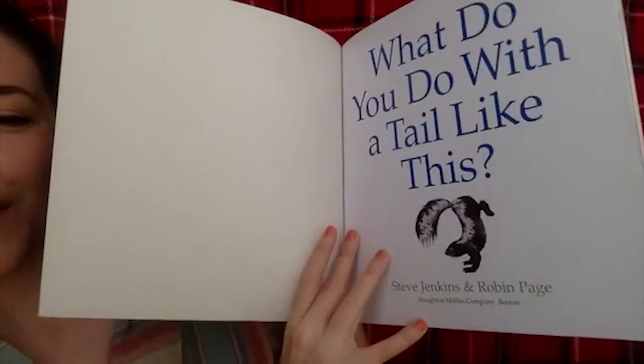I love finding out about animals as well, maybe some types of animals that I don't really know very much about. So as we go through this, I'm going to be reading the text, and I'm also going to be showing you the images. The art in this book is really, really neat. And as I do that, I'm going to be kind of moving the book around on the screen. So you might not be able to see everything all at once, but I am going to make sure that as we go along, you get to see everything on the page. And once it's a recorded video, you can always pause it if you want to take a closer look at something on the screen. All right, so let's get started with What Do You Do With a Tail Like This by Steve Jenkins and Robin Page.